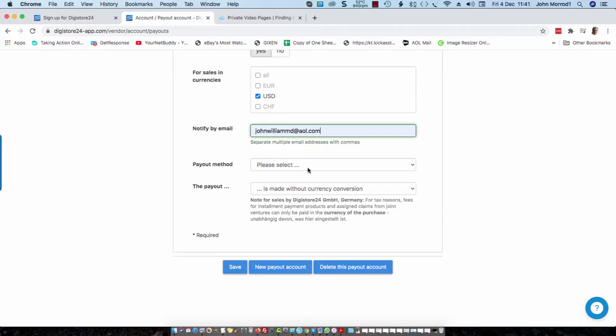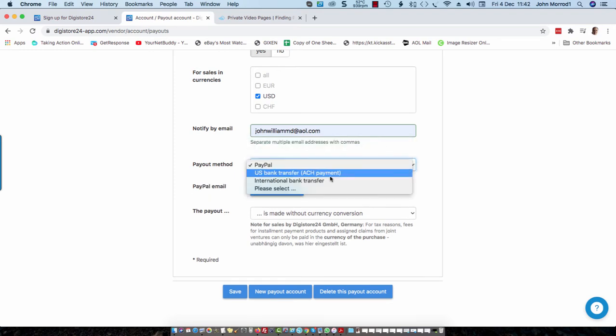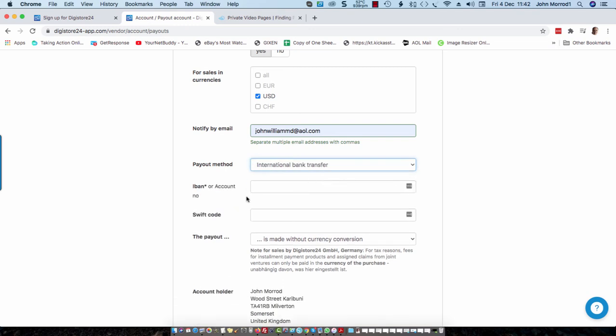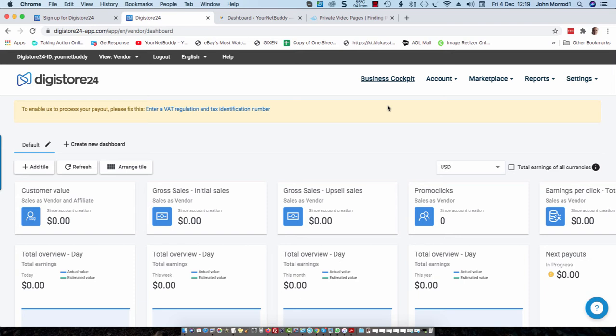And the payout method. You can have PayPal, which is what I'm going to choose, but also you can have bank transfer or international bank transfer. If you click on any of them, then there's some more information they need, which is called an IBAN and a SWIFT code, which you can get from your bank. They'll let you have those numbers if you don't already know what they are. But I'm going to leave mine set to PayPal. Right, so once that's all done, you're ready to start promoting things from the marketplace.